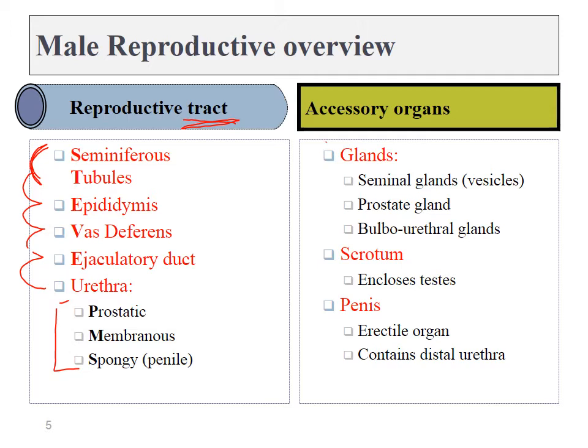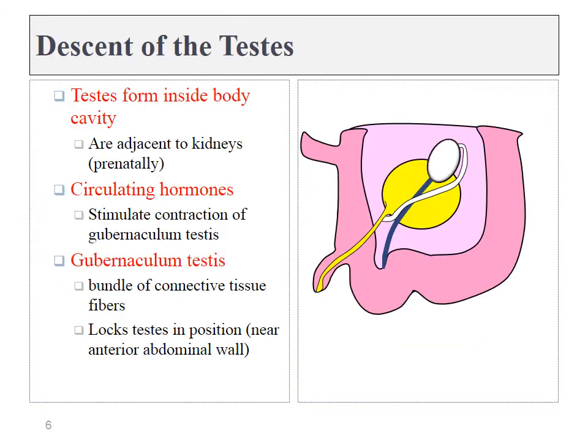The glands, on the other hand, do not contain tubes. These are epithelial in nature and produce both endocrine and exocrine secretions. In addition, the scrotum and the penis help contain some of these tubes and are involved in the function of the reproductive tract. Prior to birth, the testes were located inside the abdominal cavity.